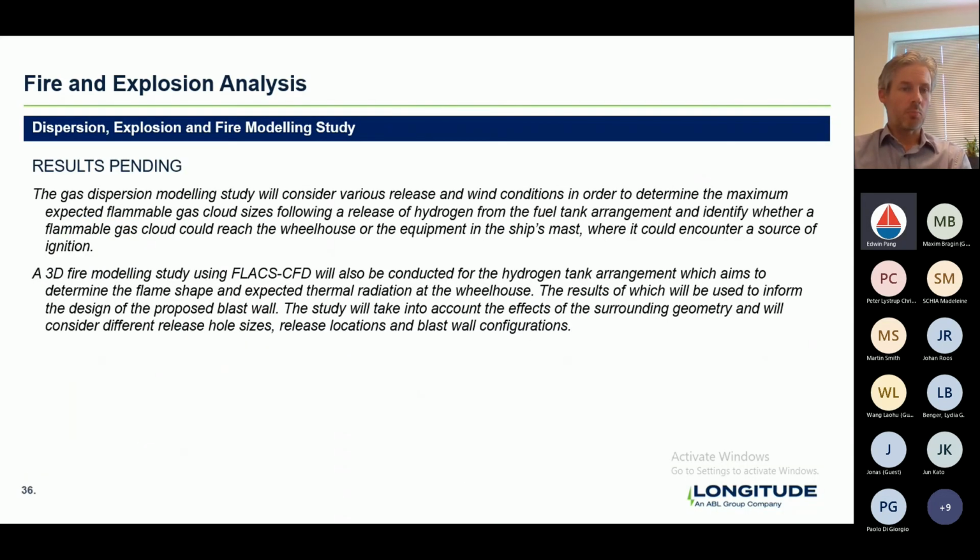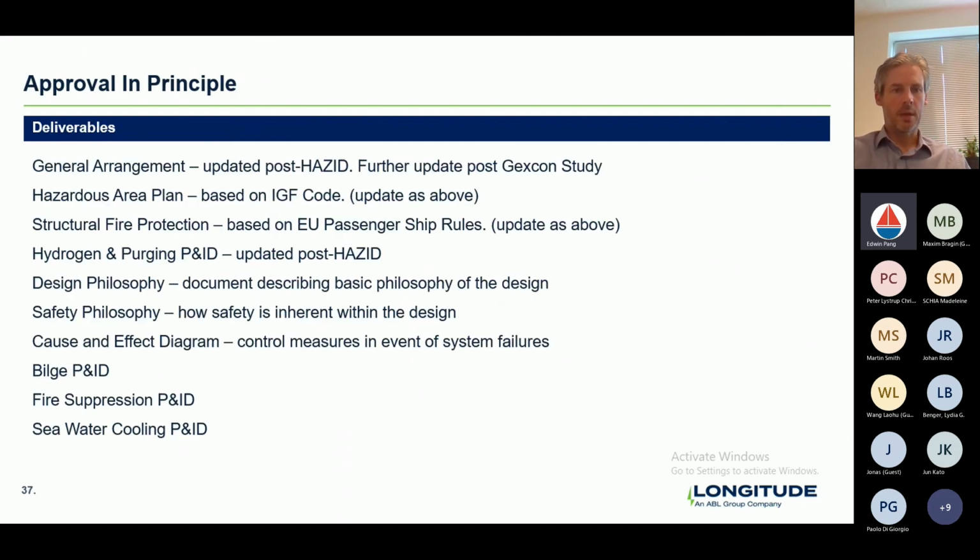And so yeah, as I say, this work is still ongoing. We're expecting it probably later this month. And as I say, the outcome of that will be general comment on the layout of those tanks, size of the blast wall required, the height of the vent mast, and so on. And the final slide really is the deliverables that we need to provide to achieve this approval in principle.